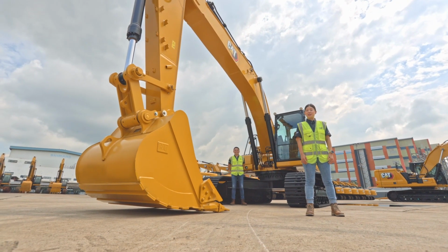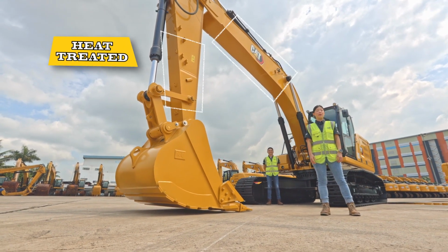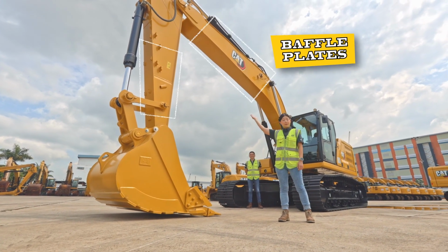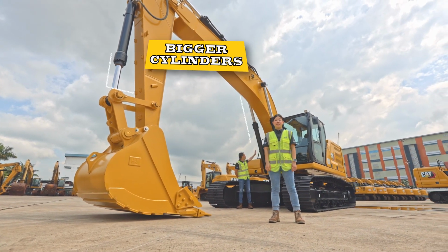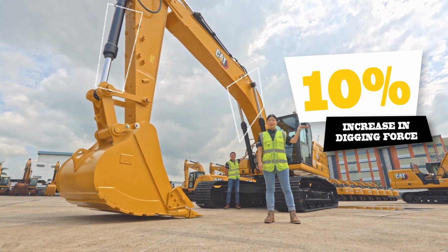What makes this machine so tough? The boom and stick have been heat treated to eliminate welding stress. Baffle plates have been added for extra strength. We also have bigger hydraulic cylinders that give you up to a 10% increase in digging force.